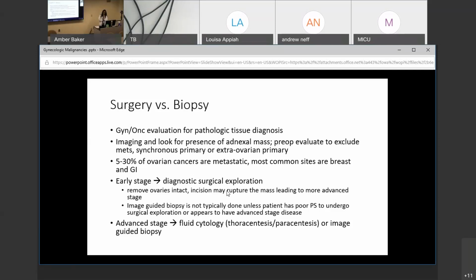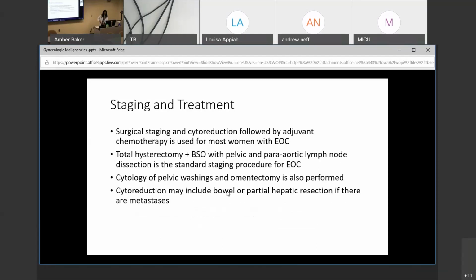The few instances in which we do it is if the patient has poor performance status and a lot of comorbidities which preclude them from having a surgery, or if we already know from imaging that they have advanced disease. So if we're already seeing signs of ascites, pleural effusions, things like that, we already know that it's spread beyond just the ovaries. And so, like the last part says, if it is advanced disease, you can go ahead and do a thoracentesis, paracentesis, or an image-guided biopsy.